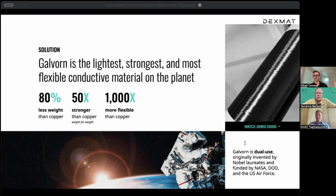Excellent. Dmitri, thank you for that. And along those lines, again, there's a couple of questions related. People are asking, single wall versus multi-wall carbon nanotubes. They're asking about what is the ideal or appropriate length of the carbon fibers. Another one relates to how the market is growing, but points to a lack of standards.